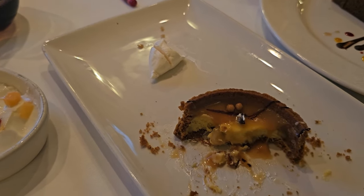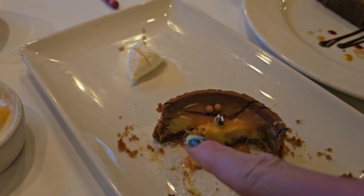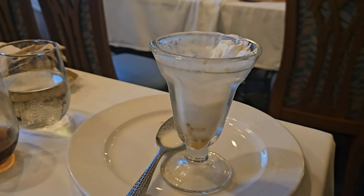What was this one again? The macadamia nut tart with caramel on it, and the cheesecake. Delicious. The banana dessert was really good. And the sundae, if you love tropical things, you would love the sundae. Unfortunately, they didn't love it. And what did you think about the cobbler? It was delicious. It was a warm cobbler with ice cream.